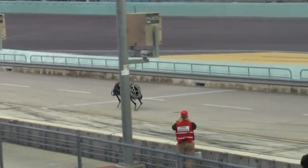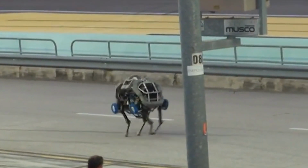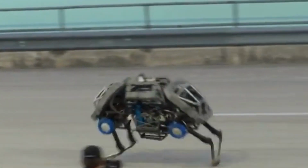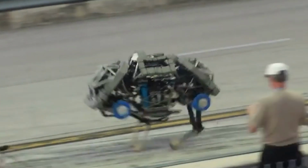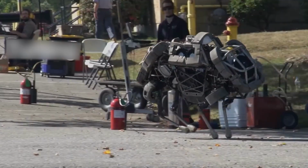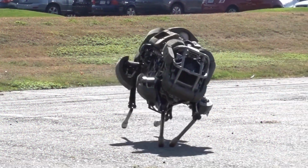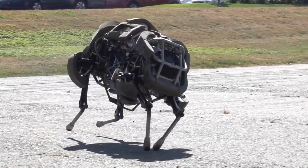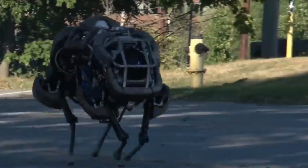In fact, during lab tests, WildCat demonstrated it could surpass 25 miles per hour, which may not sound like much, but it's fast enough to cover 100 meters in just 9 seconds and maintain that pace until it runs out of fuel. But WildCat isn't just fast, it's also fully autonomous. It doesn't need to be connected to anything external, as it can balance on its own and power the hydraulic pump that drives all its movements.